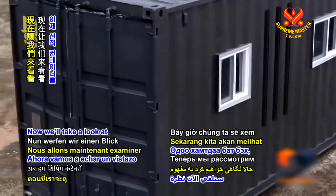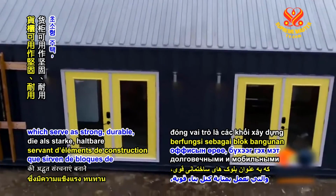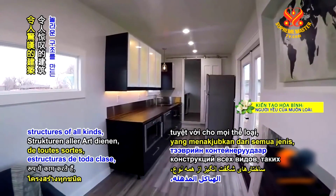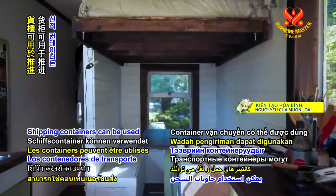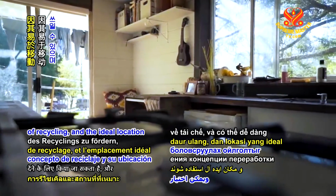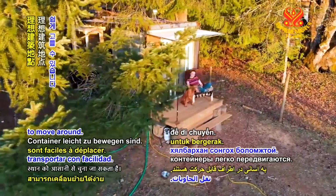Now we'll take a look at the concept of building eco-homes from shipping containers, which serve as strong, durable, and mobile building blocks for creating amazing structures of all kinds, such as micro-houses, office spaces, and cabins. Shipping containers can be used to promote the concept of recycling, and the ideal location can be easily selected since containers are easy to move around.